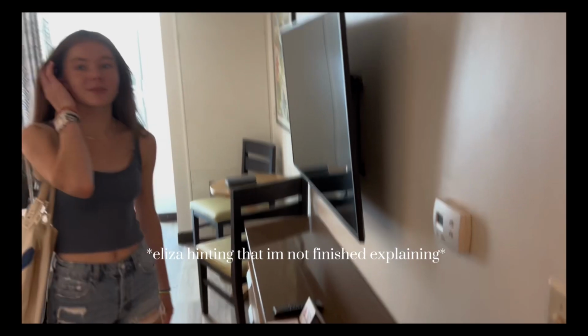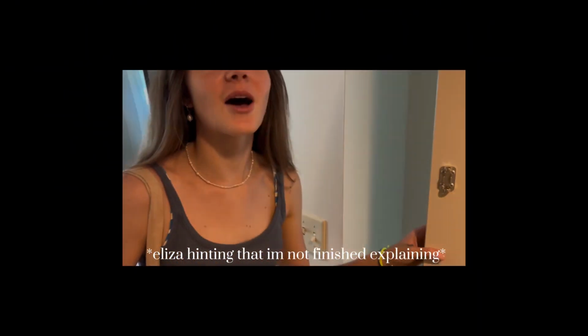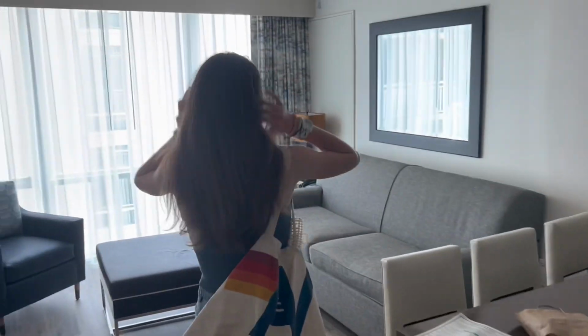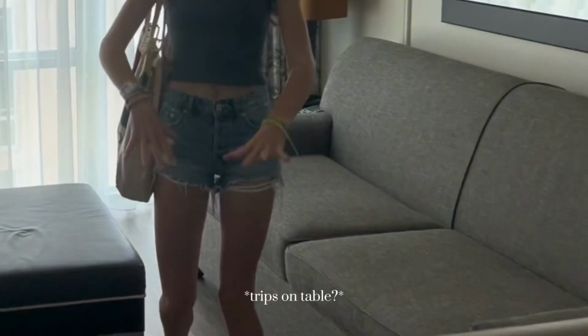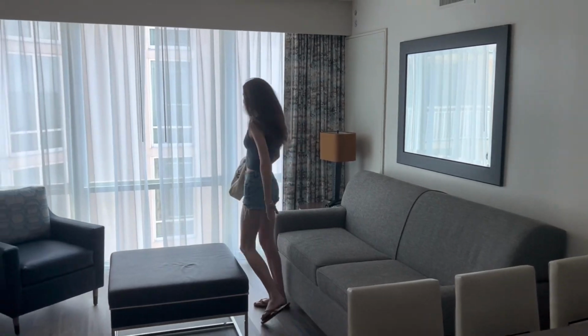And now we're... Oh, what's it? We have the other room. Our living room. It's actually a suite, so there's different sections. So here's the living room portion. Here's the living room.